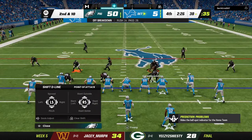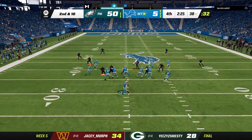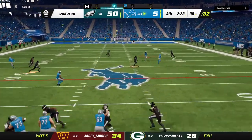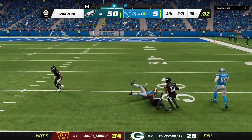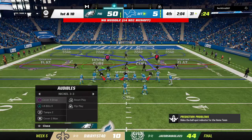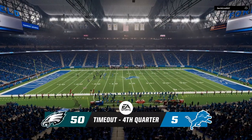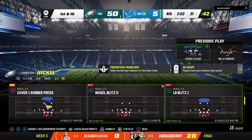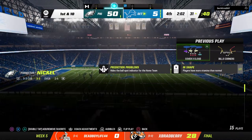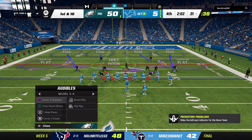After the incomplete pass, here now is second and 10. Back to throw again. Man open here is Jones. And he takes this one down almost all the way to the 30. It'll go as an impressive 31-yard gain. Now a whistle and a timeout defensively. Trying to stop it, and they do with 2 seconds to go prior to the 2-minute warning.